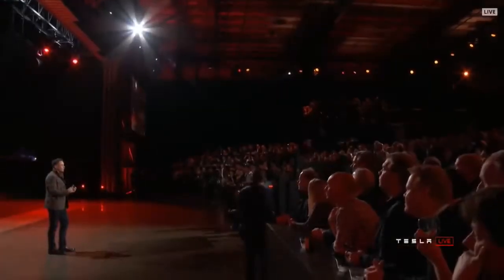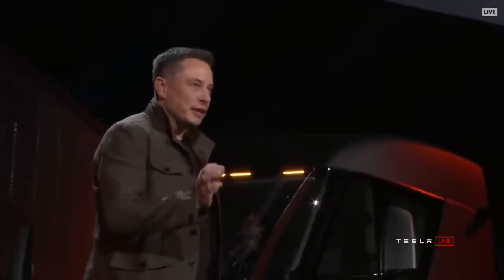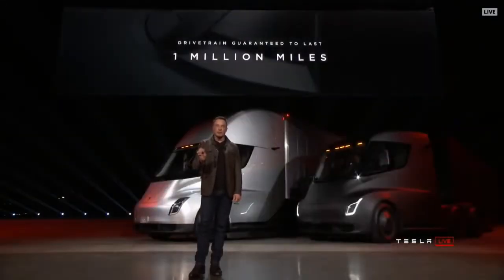Reliability. Reliability is incredibly important. A truck is your life, it's your business. Truck breaks down, you're disappointing your customers. It's a horrible day, it could be a horrible week. It could break down in the middle of nowhere, it's the safety issues. And that's why we are guaranteeing that this truck will not break down for 1,000,000 miles.